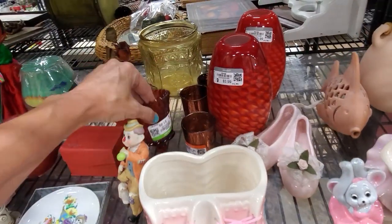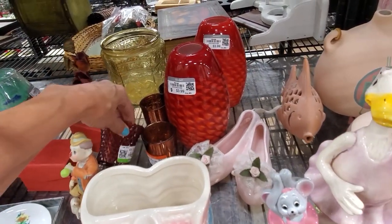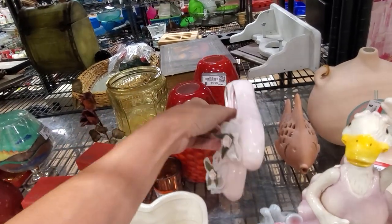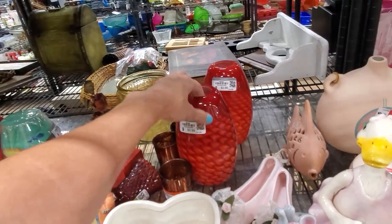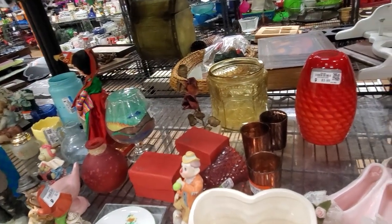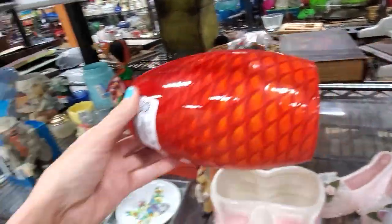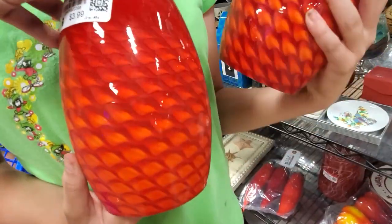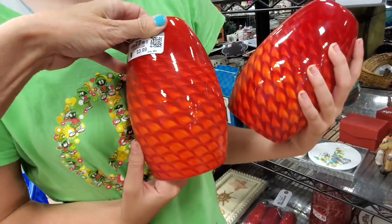It looks like somebody had their little dancing collection donated, because here's a pair of ballet shoes and there was another pair of ballet shoes up there also. Now these I am going to pick up. I'm going to hand those to you. Check them over for me. Are they lampshades? Yeah. Show it to me. Very nice lampshades too.